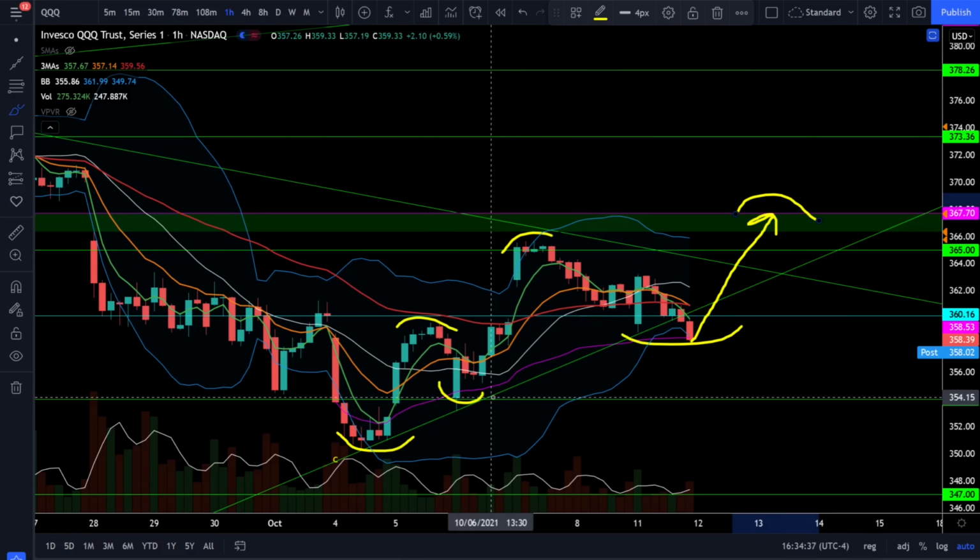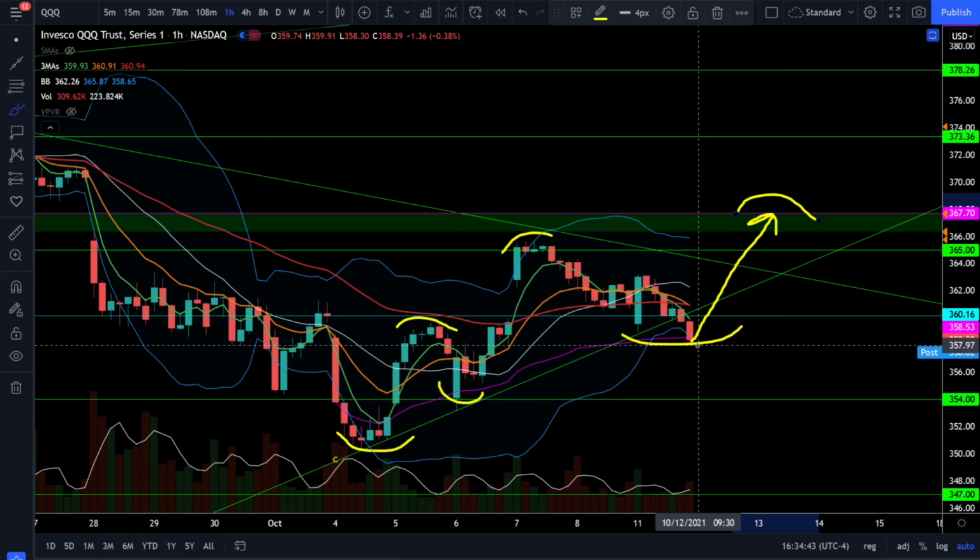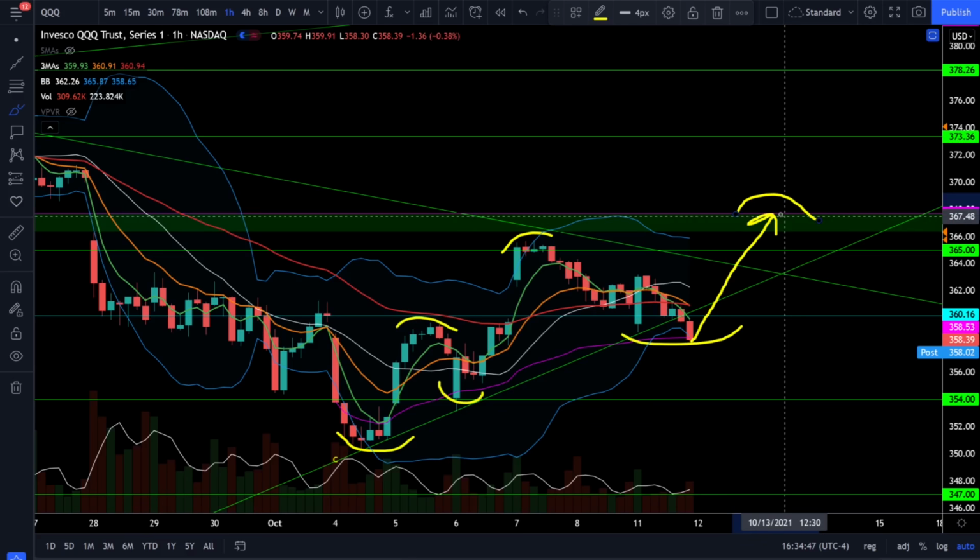So on the 1 hour chart, the next lower low would be a break below 354. As long as we're above 354, we could potentially be putting in another higher low, and we could bounce off of that low to go close the gap up there at 367.7.